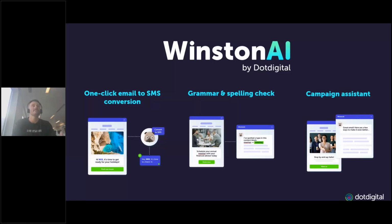Overall, these 3 things make a suite of many different features Dotdigital customers are using to better create emails to engage with their customer base. And we've got so much more coming in our next few product releases.